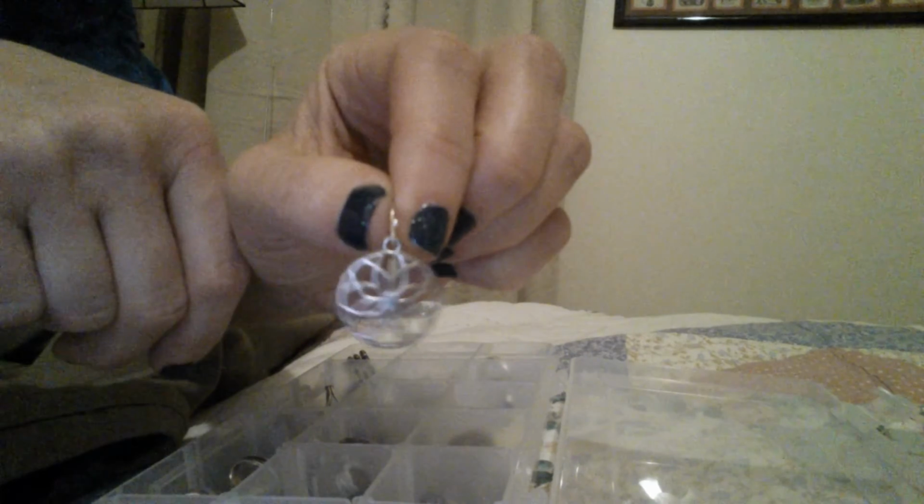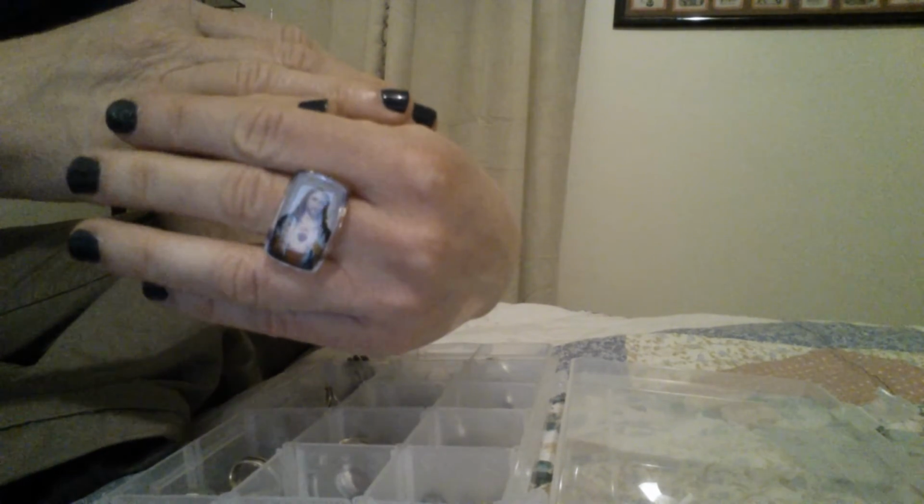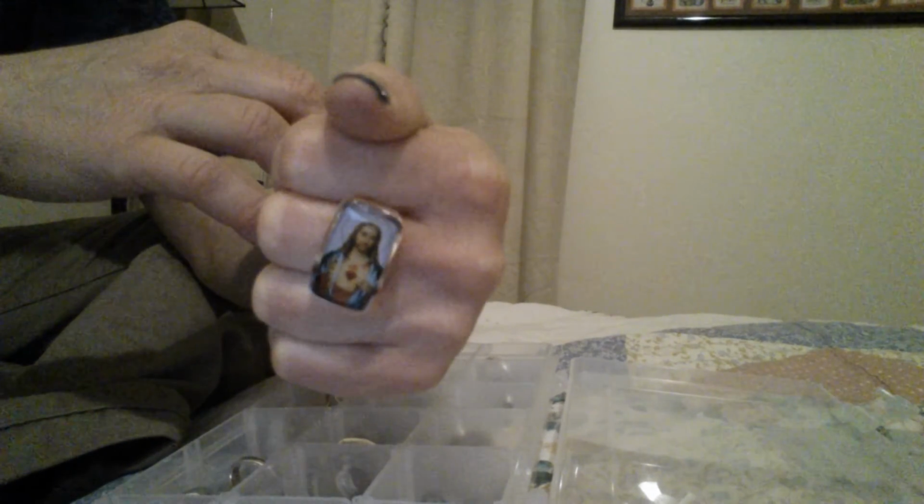Now these are earrings and do not belong in this box, but I will show them to you. Earrings are for another day. These are very cool. I got these in Mexico. I buy a lot of jewelry in Mexico. They're plastic rings with the picture of El Señor. And they actually look nice on the hand. I got 2 of them, thinking I would give one away, but oddly, most of my friends do not like jewelry like this.